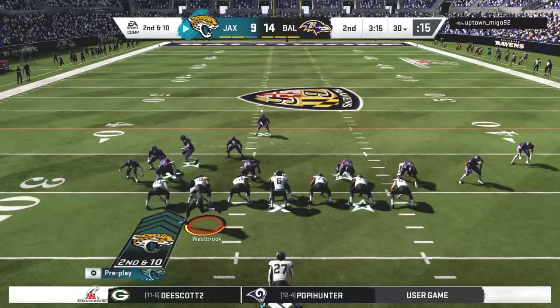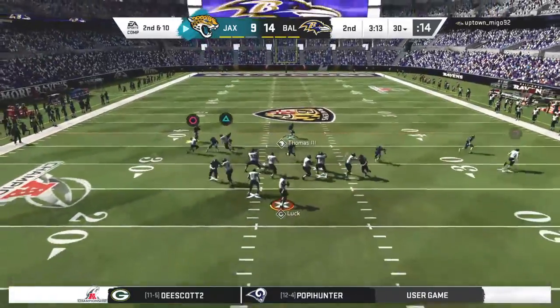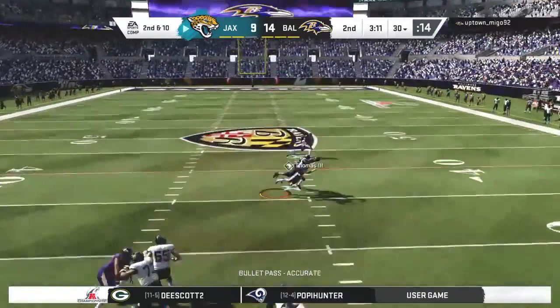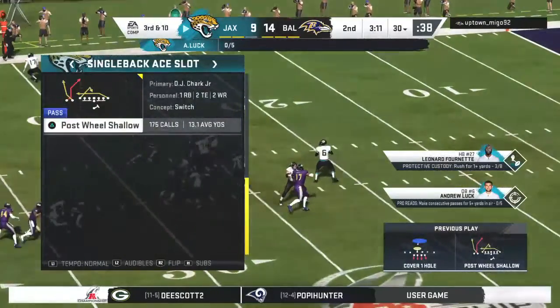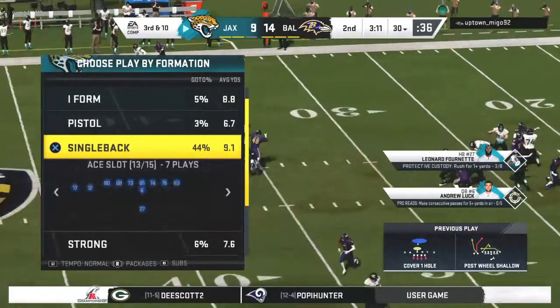Shift. Throwing on 2nd down. Luck. And that's going to be incomplete. A lot of contact, no call, and it's 3rd down.